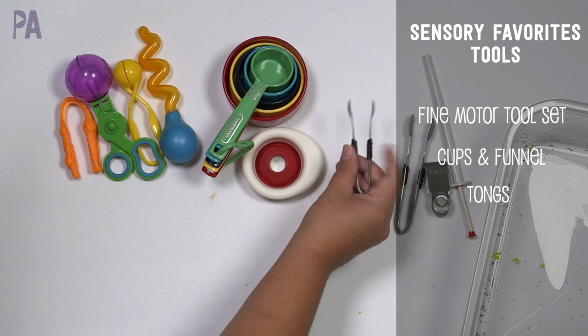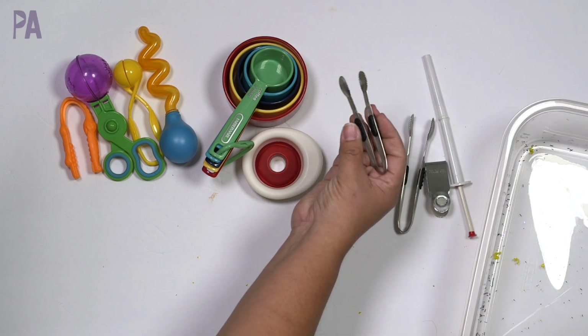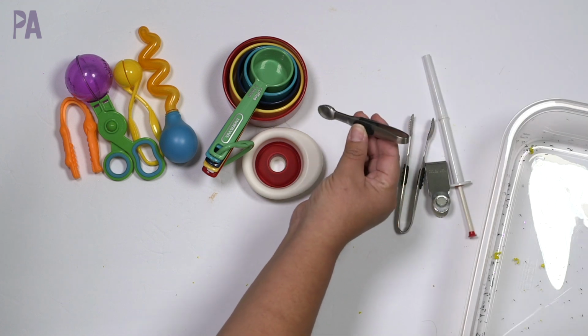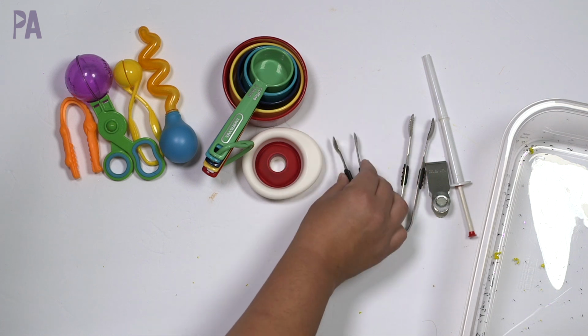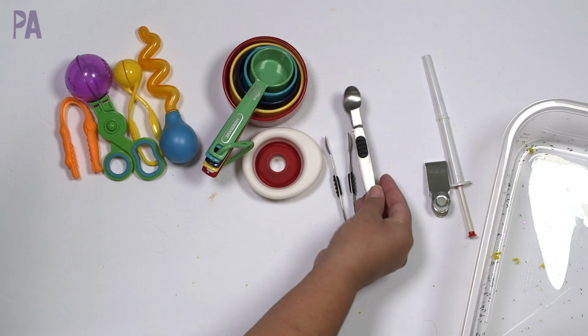It's a set of tweezers. So these are more like your appetizer tweezers, but they're a great size for little hands, working those fine motor muscles, picking things up out of the sensory bin, picking up that little animal. I have those in 2 different sizes.